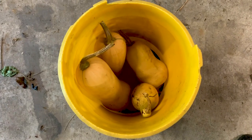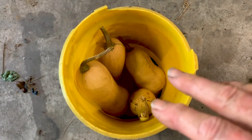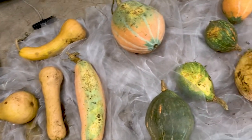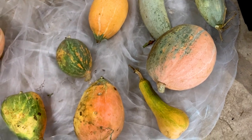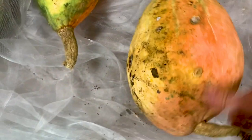Okay, this is very discouraging. Only one of those looks like it can cure as is, and they need to be cooked. They got a little rotten spot, and this is kind of true of all of these, and I have a feeling that they say if one starts going, then they all start going. Yeah, this is already, oh, this is bad. So this one's got to come out.